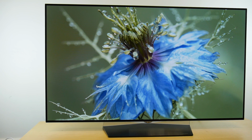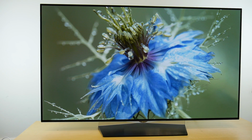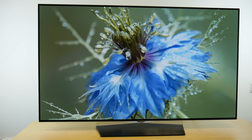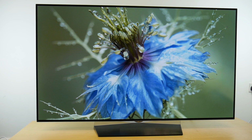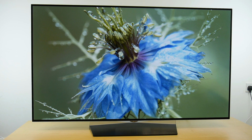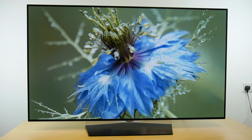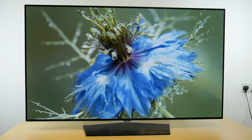LG OLED TVs deliver the best picture quality for watching standard dynamic range content in 2016, and they don't come any more affordable than the B6 series. At the time this video was produced, the 55-inch model can be bought for only £1,700, while the 65-inch version costs £1,000 more at £2,700.